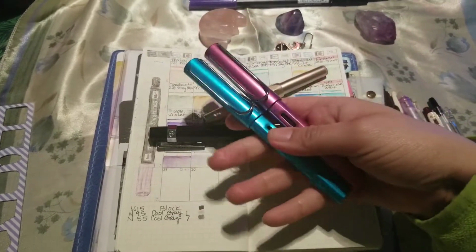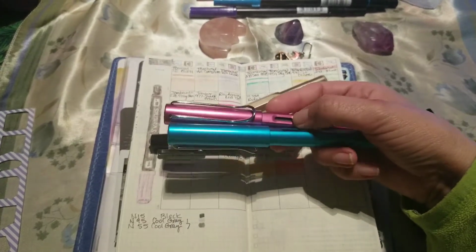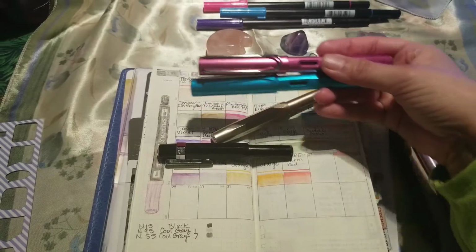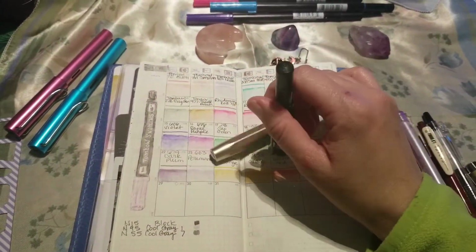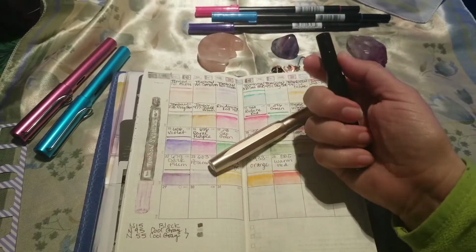So these are Lamy pens. They're very inexpensive, probably under $30. You can do an ink cartridge with these, and it's not messy at all. Or you can go old school with the bottle inks. And there's a video by Goulet Pens out there. They have a whole 101 series, and that's where pretty much I learned all my info from.